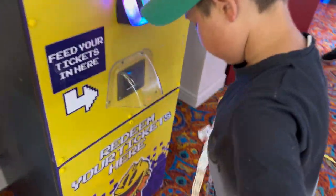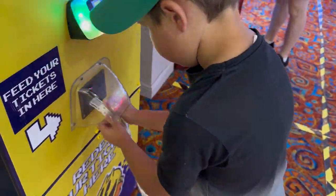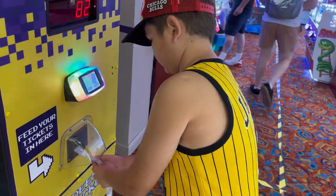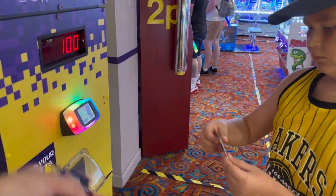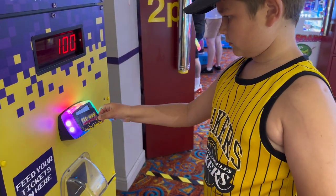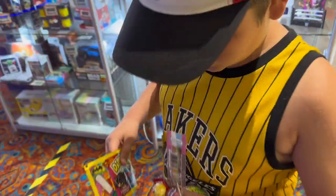Last day holiday tradition, counting up our tickets. Do we scan them? Scan it on the box. Scan it on what? Scan it on the box. What you got, Harrison? Two lollies.